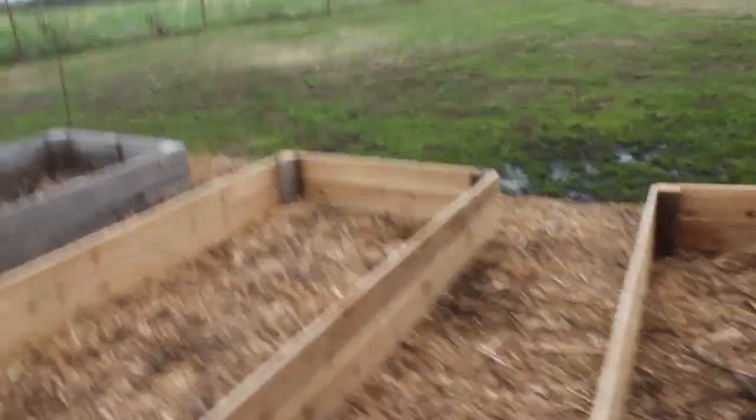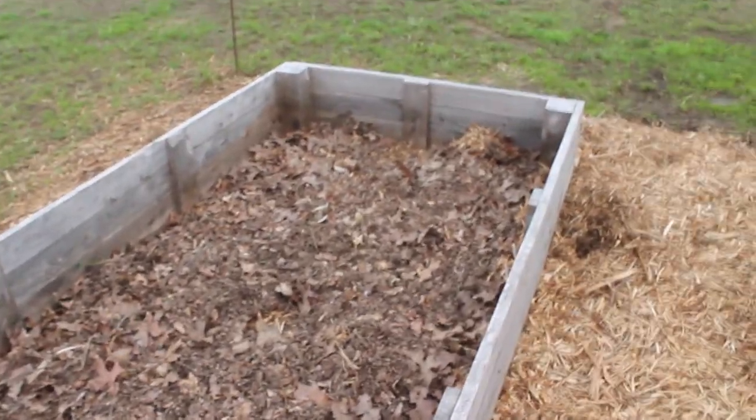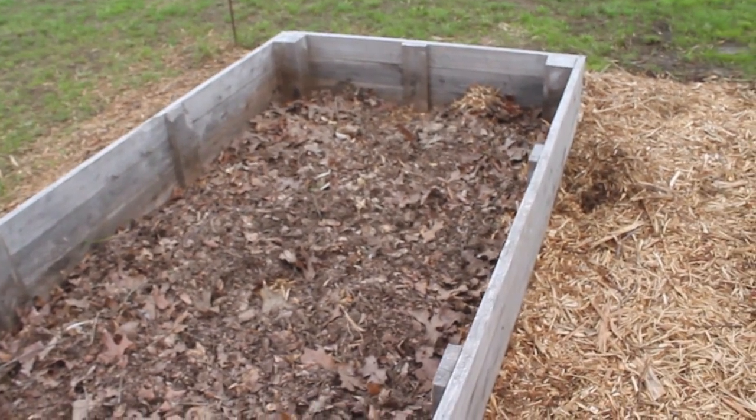And then you see my garden beds. I'm so ready to get them filled. And I actually went into the woods with Matt and Wyatt, and we got a bunch of leaf litter. Hey Mama, I'm trying to eat it. That's a wood bee.